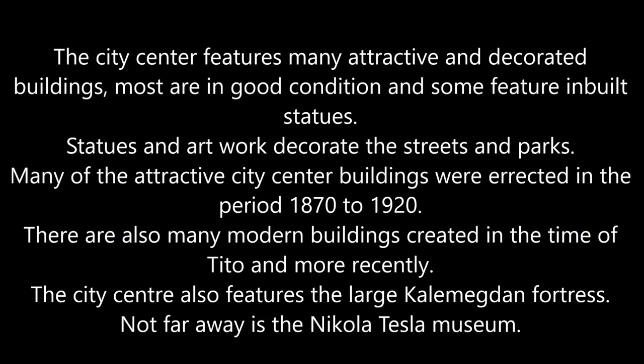The city centre features many attractive and decorated buildings. Most are in good condition and some feature inbuilt statues. Statues and works of art decorate the streets and parks. Many of the attractive city centre buildings were erected in the period 1870 to 1920. There are also many modern buildings created in the time of Tito and more recently.